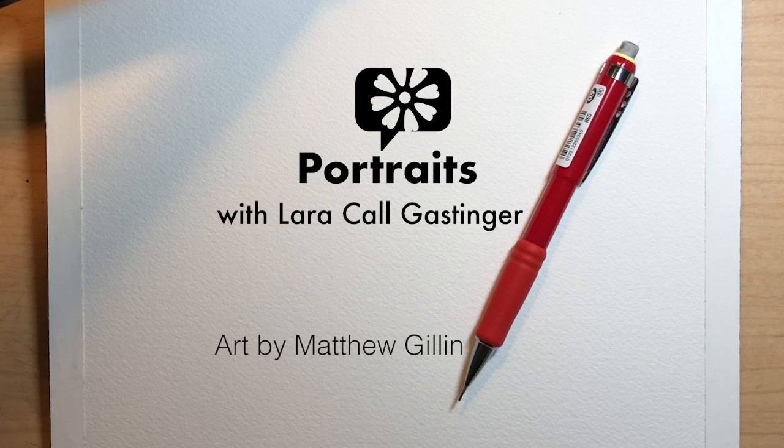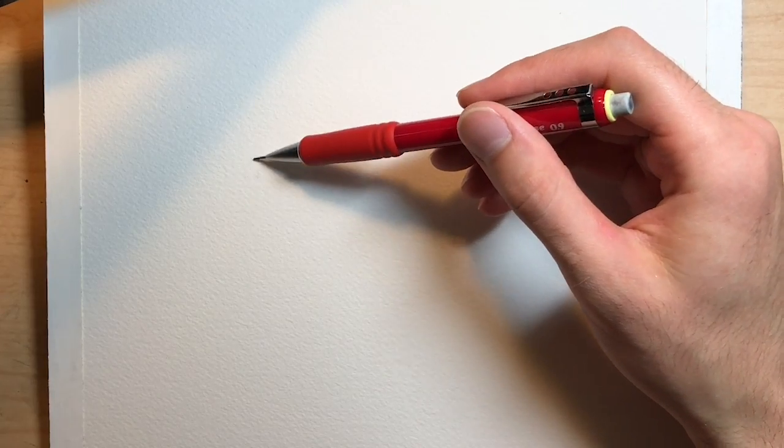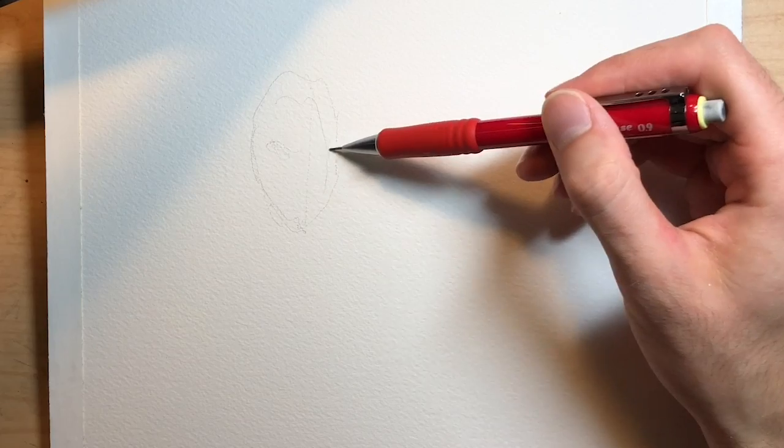I'm Lara Gastinger, and I'm a botanical artist based in Charlottesville, Virginia. And now I do botanical watercolors and nature journaling.